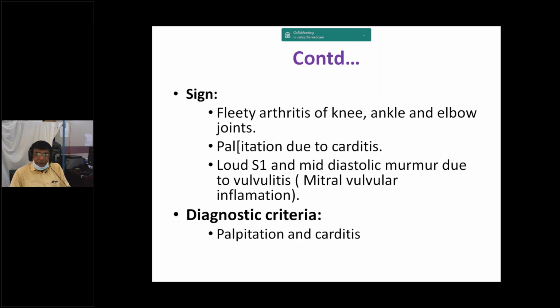And regarding signs, flitting arthritis of knee, ankle and elbow joints, and palpitation due to carditis. Soft first heart sound, and mid systolic murmur due to valvulitis. That is mitral valvular inflammation. And diagnostic criteria: arthritis and carditis.